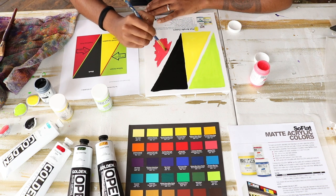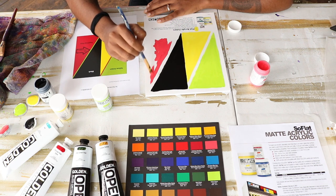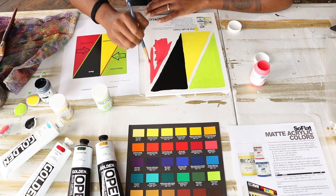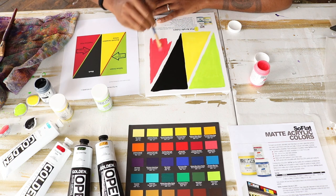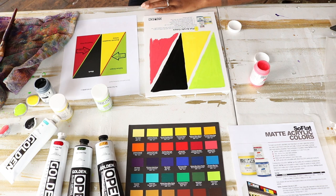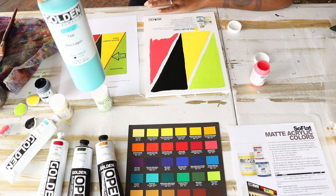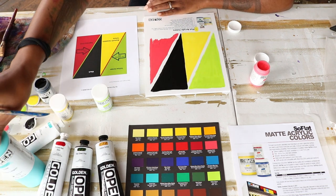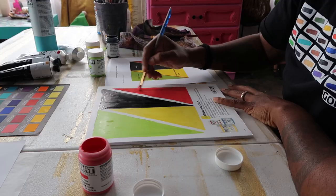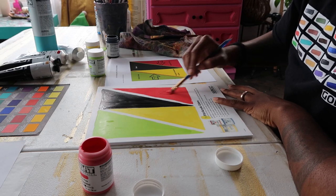Oh, that's opaque, yeah. That's giving me the opacity for sure. It's not really thick. When it comes down to the thickness, it's about in between their regular paints, like these here, and the fluid. Because it's definitely giving me a little bit of drip, okay? So I think it's about right in between. Yeah, y'all, if you are looking for the opacity, this is the way to go.